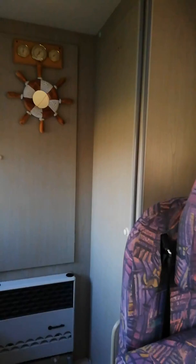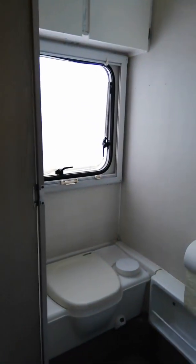Or do you want to show the toilet? No need to show the toilet. But this is the toilet that we have here. Mr. Toilet.